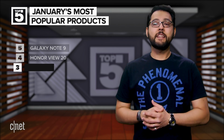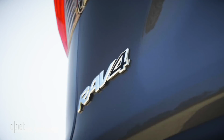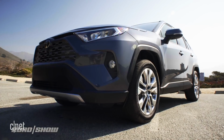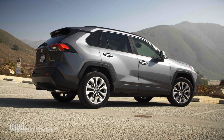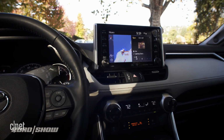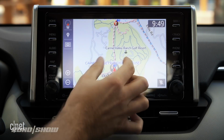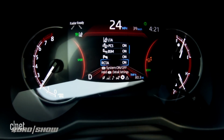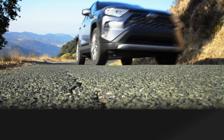Coming in at number 3 is the 2019 Toyota RAV4 Hybrid. This is the only non-phone in the top 5. Toyota redesigned the RAV4 for a much boxier look to match other Toyota trucks. I think it looks a lot better than the 2018 model. Inside the 2019 RAV4, you'll find an 8-inch touchscreen to handle infotainment. The system also has hard buttons on the sides of the display to navigate easier in a vehicle. Since this is a hybrid model, this RAV4 offers about 41 miles per gallon in the city and 37 miles per gallon on the highway.